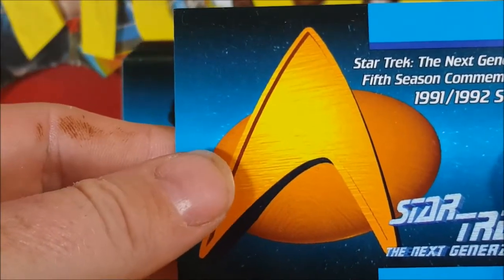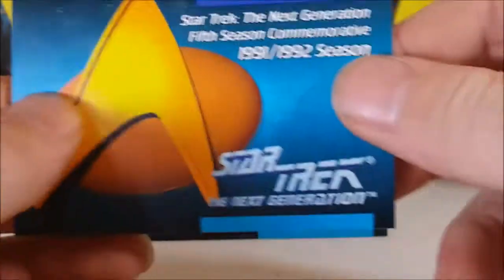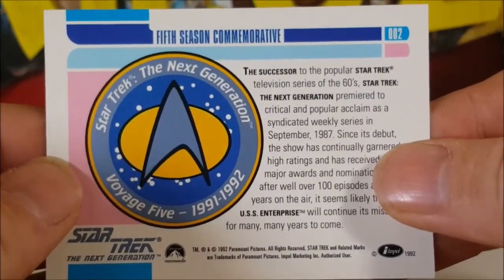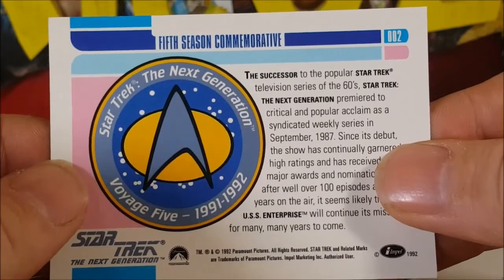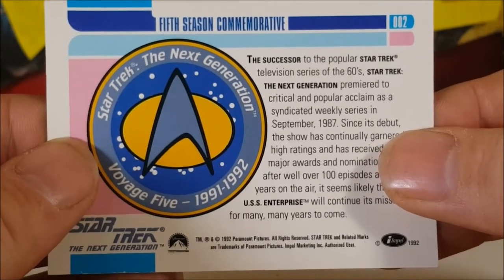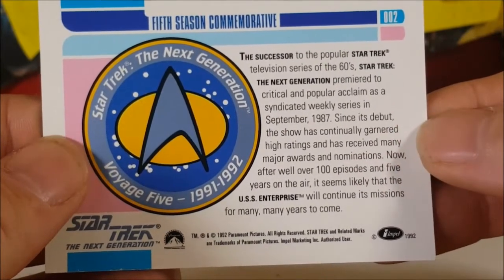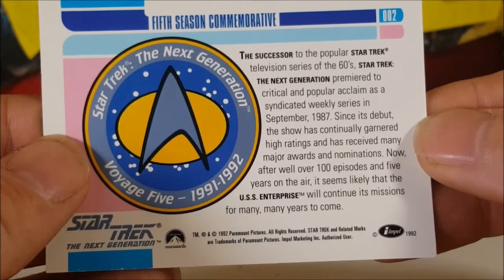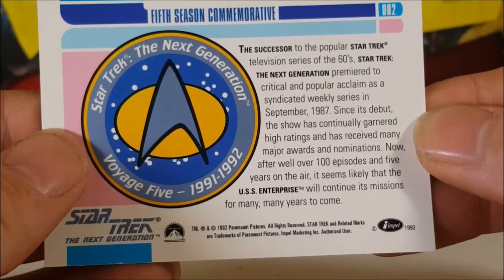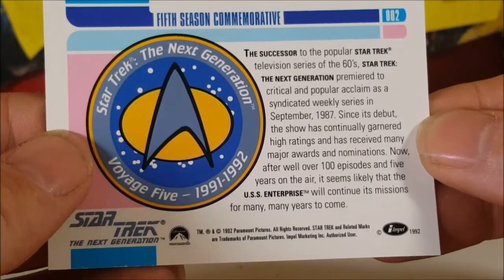Star Trek The Next Generation, fifth season commemorative, 1991-1992 season. Very nice. Star Trek The Next Generation, Voyage 5, 91 to 92. The successor to the popular Star Trek television series of the 60s, Star Trek The Next Generation premiered to critical and popular acclaim as a syndicated weekly series in September of 1987. Since its debut, the show has continually garnered high ratings and has received many major awards and nominations. Now, after well over 100 episodes and 5 years on the air, it seems likely that the USS Enterprise will continue its missions for many, many years to come.